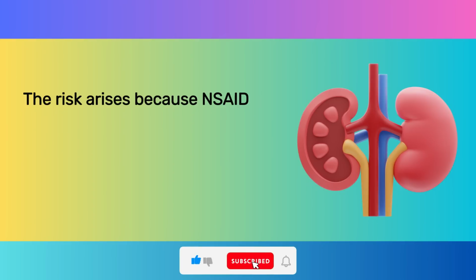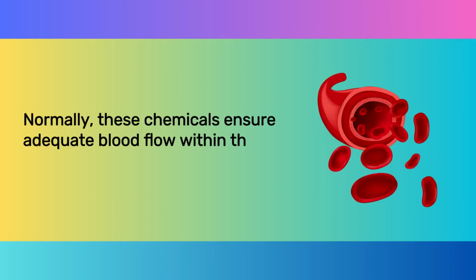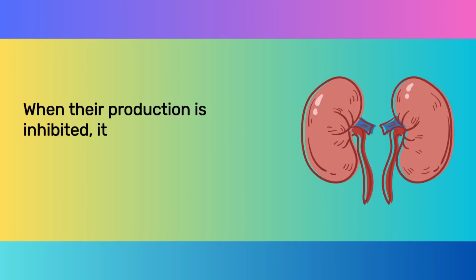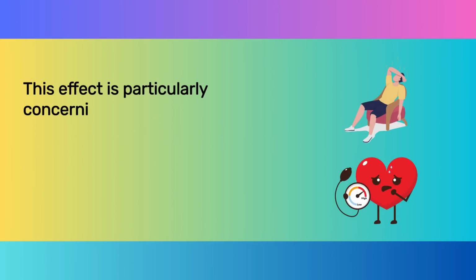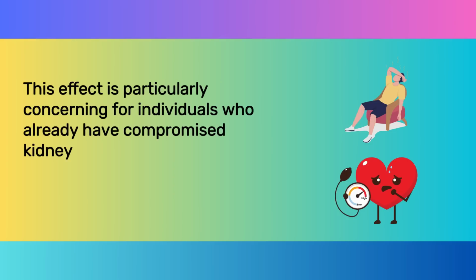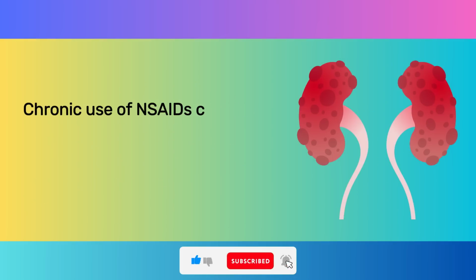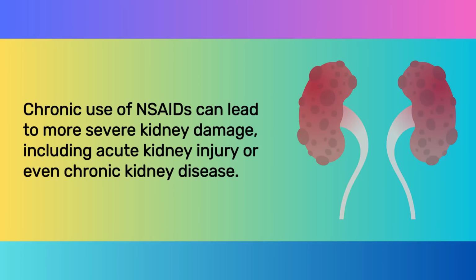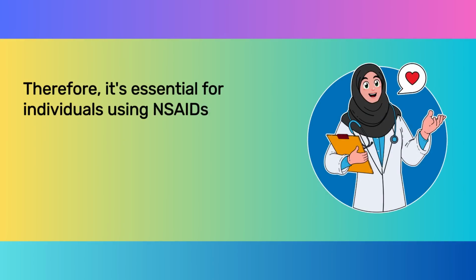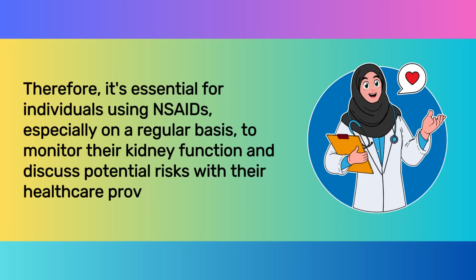The risk arises because NSAIDs reduce the production of certain chemicals that help keep the blood vessels in the kidneys dilated. Normally, these chemicals ensure adequate blood flow within the kidneys. When their production is inhibited, it can lead to decreased blood flow, impairing kidney function over time. This effect is particularly concerning for individuals who already have compromised kidney function or other risk factors such as dehydration or high blood pressure. Chronic use of NSAIDs can lead to more severe kidney damage, including acute kidney injury or even chronic kidney disease. Therefore, it's essential for individuals using NSAIDs, especially on a regular basis, to monitor their kidney function and discuss potential risks with their healthcare provider.